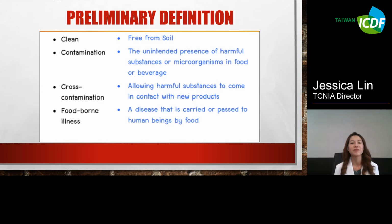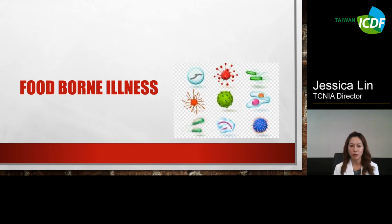Always wash your hands. And the next term is foodborne illnesses, which is a disease that is carried or passed to human beings by food. So it can go back to the example that I just gave you. That is a typical example of foodborne illnesses, because the germs found on my hand can pass on to the food, which is the salad at this time, and cause a foodborne illness. So hopefully by now you begin to learn about the definitions for food safety, and later we can strengthen the concept throughout the later slides. So then next, we'll go right on to learning about foodborne illnesses.